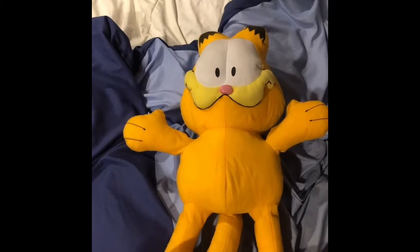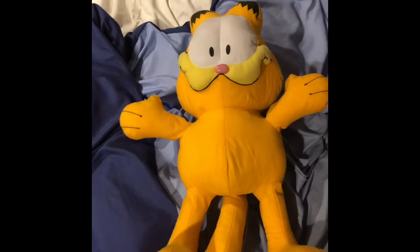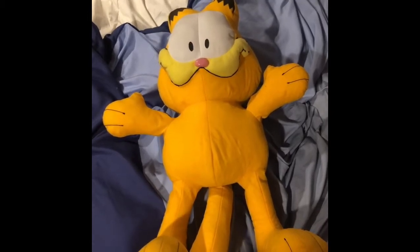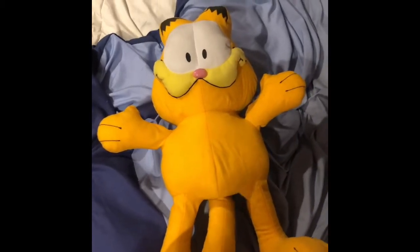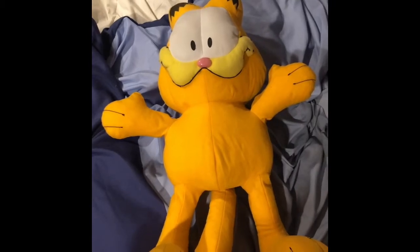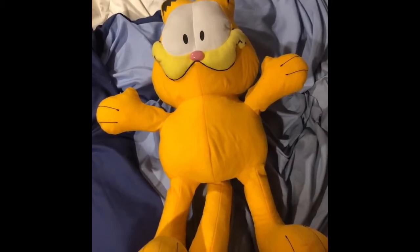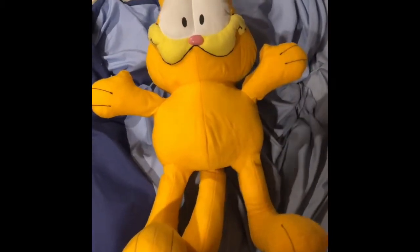Wow. This guy... It was relatively easy for me to win this guy right here. Now, Garfield, we all know he's a cat, and he's a famous comic strip cat. He was created in 1978 by Paws Incorporated and Jim Davis. Garfield is currently 40 years old in cat years. If you compare that to human years, that would be extremely old. Anyways, let me stop rambling, and let me get on to this giant carnival plush.